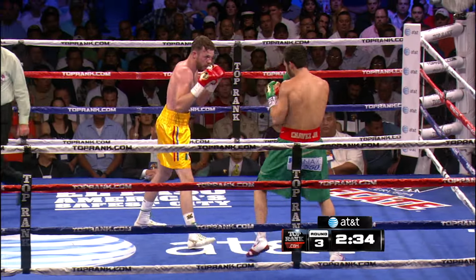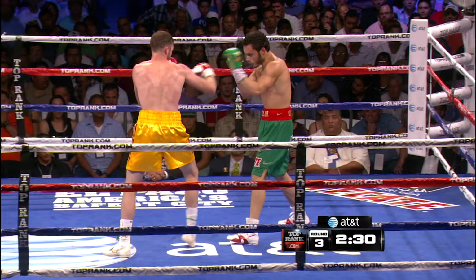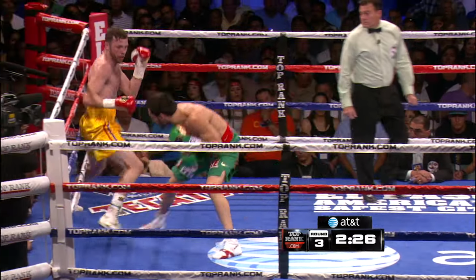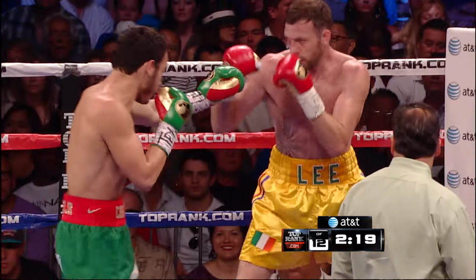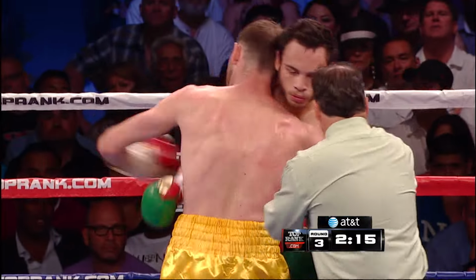Lee trying to score with that straight left hand. Chavez now doing a good job of keeping his hands up, catching that jab, and then trying to get inside. Chavez needs more head movement, more feints. He's got to work himself in. He's got to throw the jab that works himself in. He just can't come in straight forward.